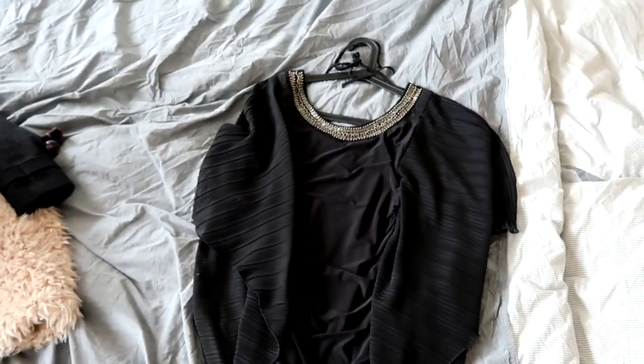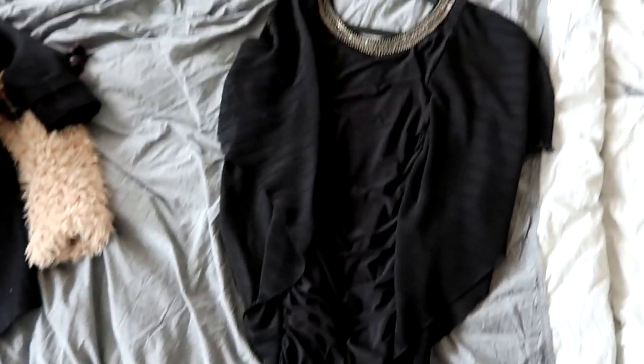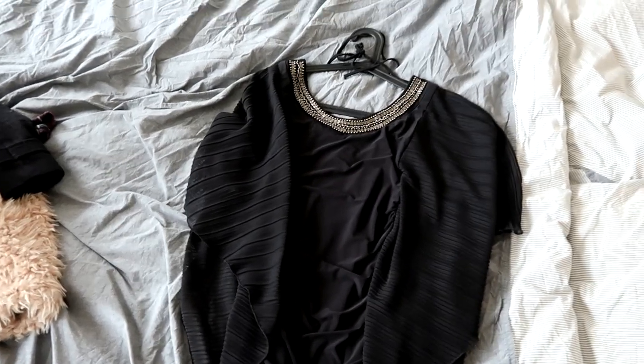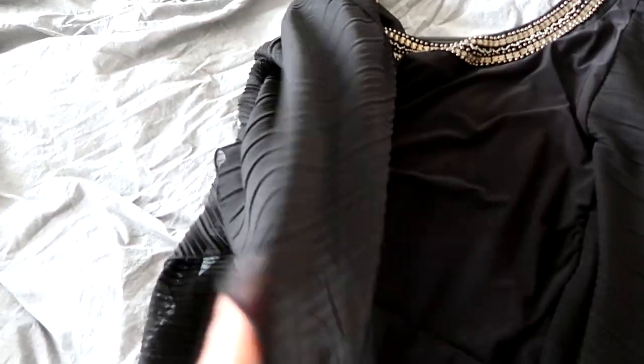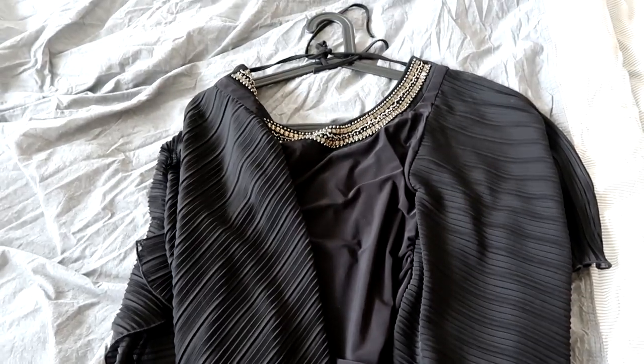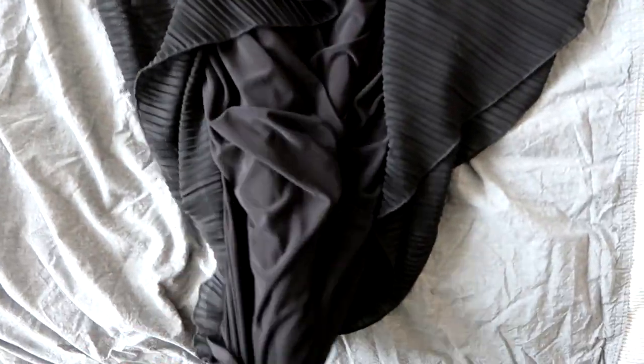Only worn it once. But then again, I'm also thinking, this is one of my very few kind of special occasion dresses, so when I do have a special occasion, I'd like to wear it. I have maybe like two or three in total. Thing is, I don't have that many special occasions, but when I do have one, I would like to have something to wear. Oh, so hard.